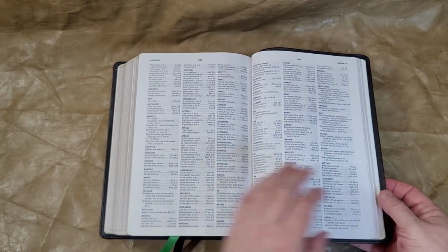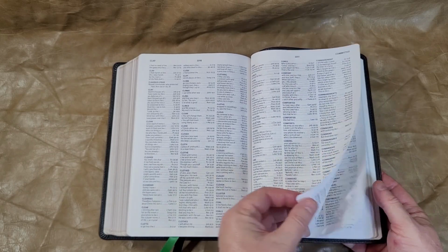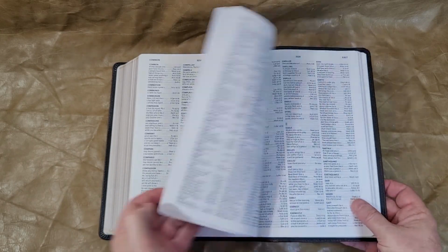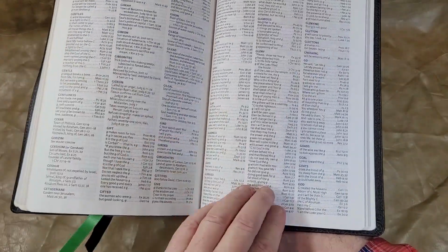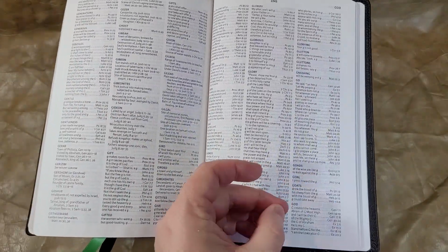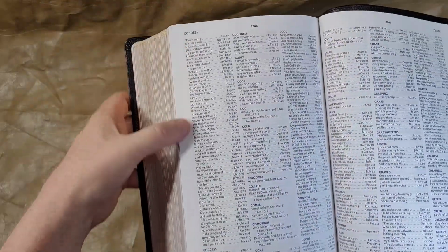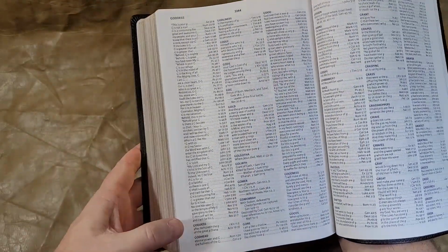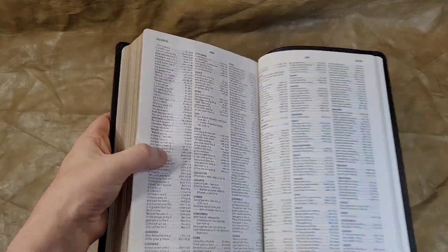Concordance. This is a good concordance. I like this concordance. This is the one that they've used in other study Bibles. So here are the references for God, just to give you an idea of how many there are. So right here, and then all the way down to there. Then we have goddess, godhead, godliness, godly, gods. So quite a bit in there.